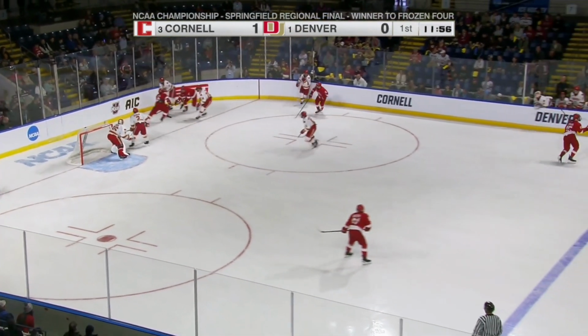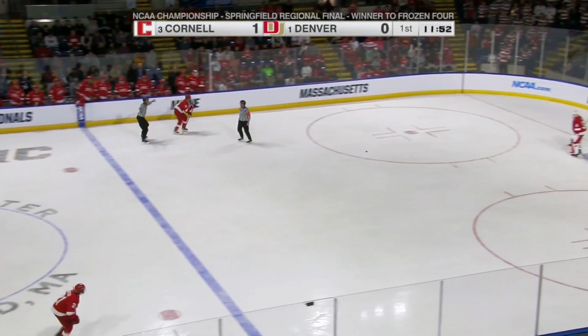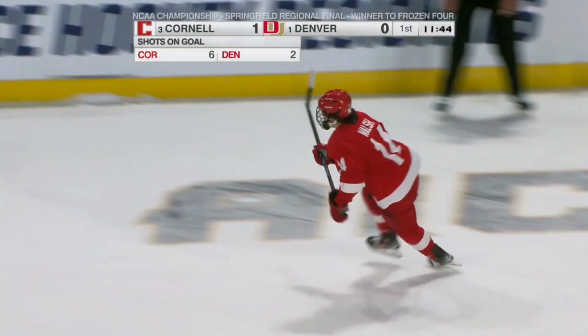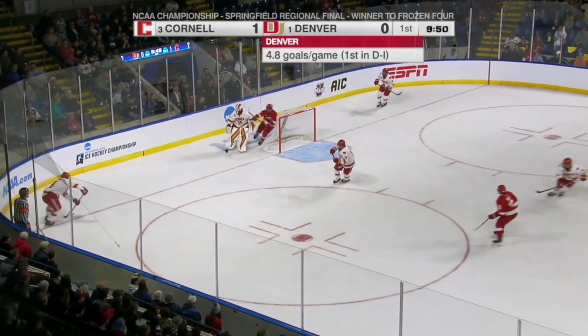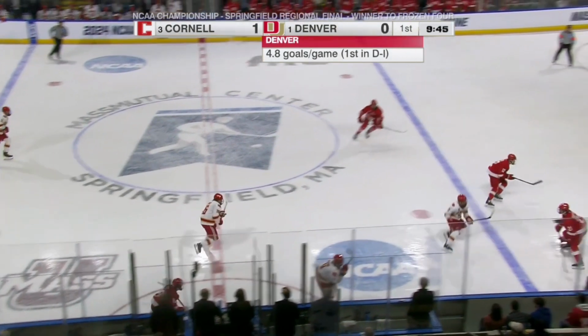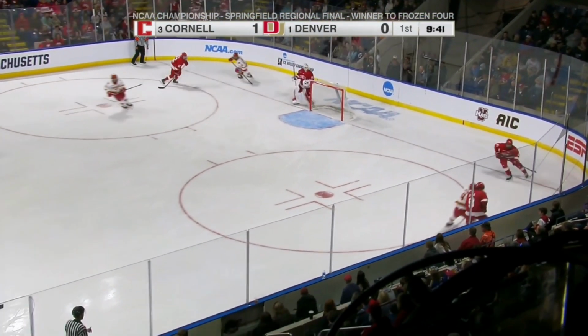As we're past the 8-minute mark here in period number 1. Finally, Denver is able to slide it out of the zone. No icing. What a frantic forecheck. Cornell in there playing the body, really showing their physical play here to start down low in this period. Obviously, the number 1 scoring team in the country. But when Cornell brings their physicality, it can be demoralizing if you're not getting the breaks you're used to getting. And they haven't had a sustained forecheck yet in the offensive zone.